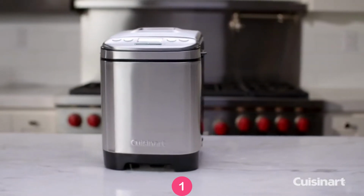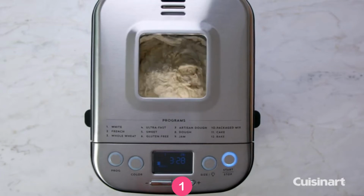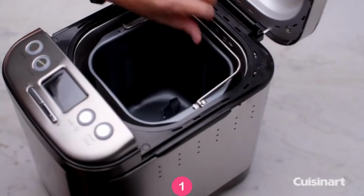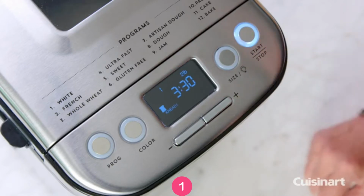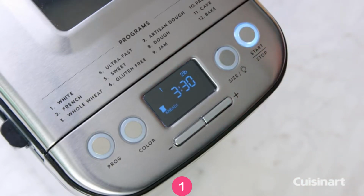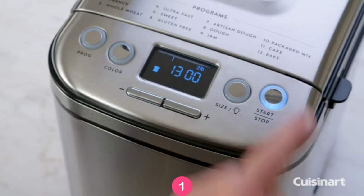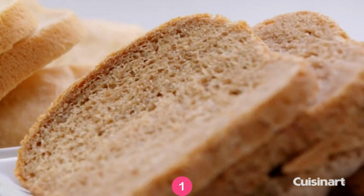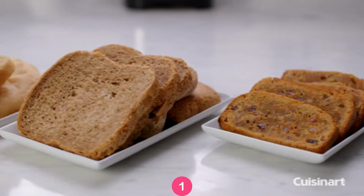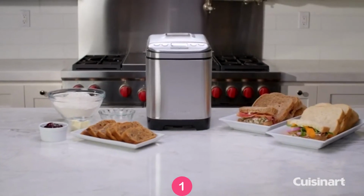The viewing window and interior light make it easy to watch your bread spring to life without escaping valuable baking heat by lifting the lid. The removable kneading paddle and bread pan make cleanup a snap. The bread maker features an easy-to-read LED display, delivers functions including bake only, and has a 13-hour delay start so your bread is perfectly timed to serve. Wake up or come home to oven-hot, bakery-fresh artisan breads right in your own kitchen with the Cuisinart Compact Automatic Bread Maker.